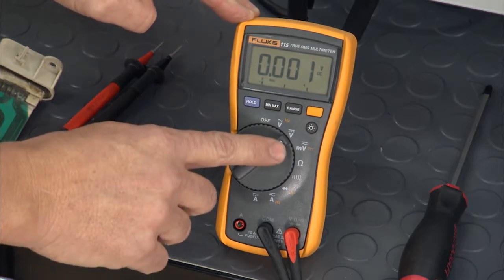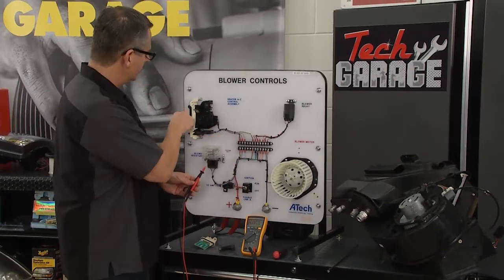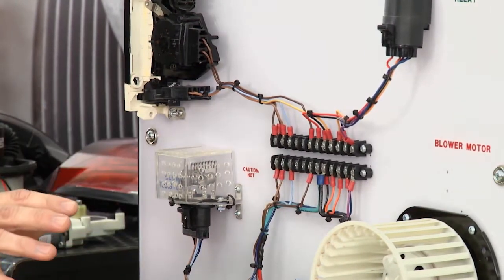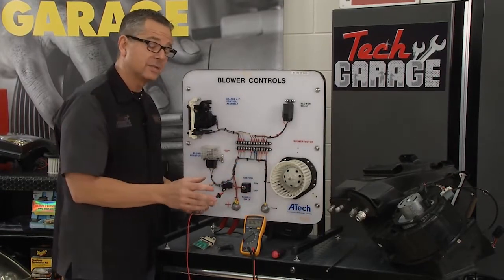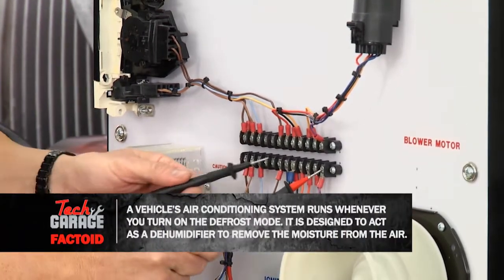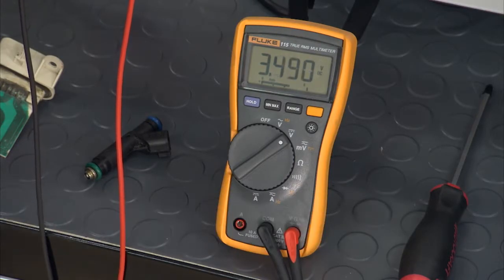So we're going to measure DC, and I'll demonstrate how a blower motor works as we do this. Now, with a blower motor, you turn it on, it's going to go to low, medium, and high. It goes through a series of resistors over here that step the voltage down, and then the blower motor turns slower or faster depending on the voltage. I'll show you it in action. If I turn it on and put it on low and measure across the voltage going to the blower motor, you can see about 3 volts, 3.5 volts going to it.